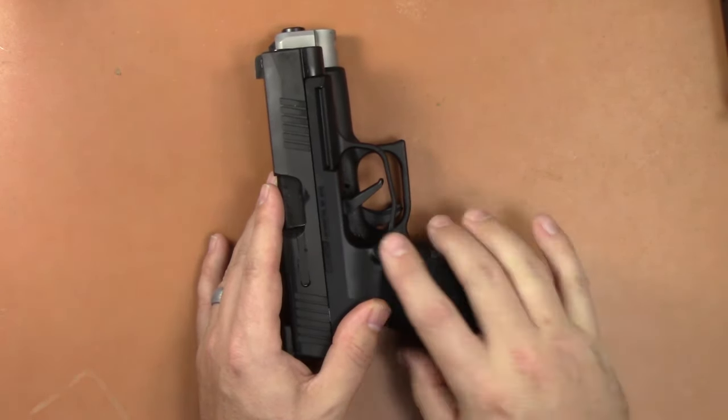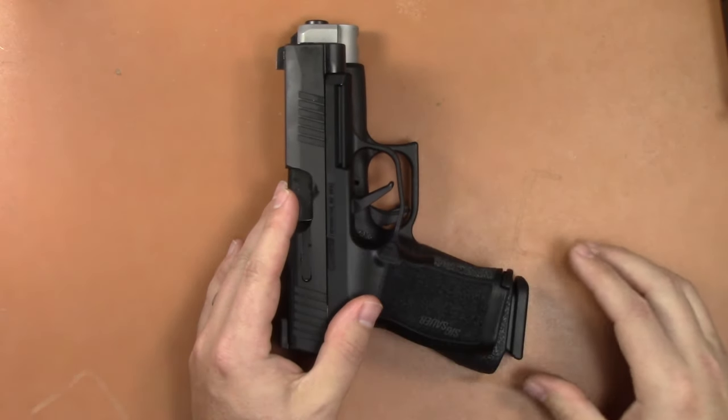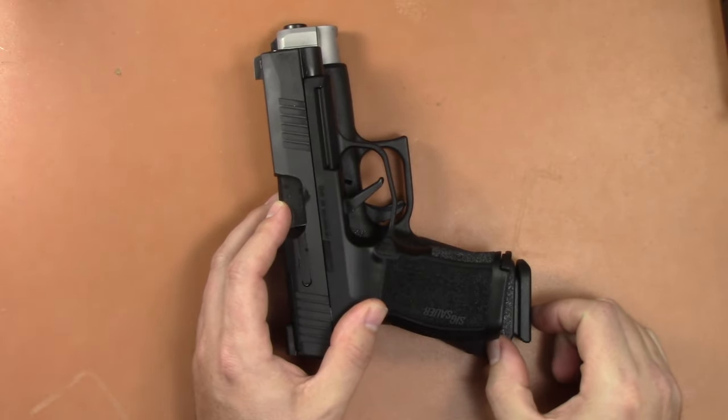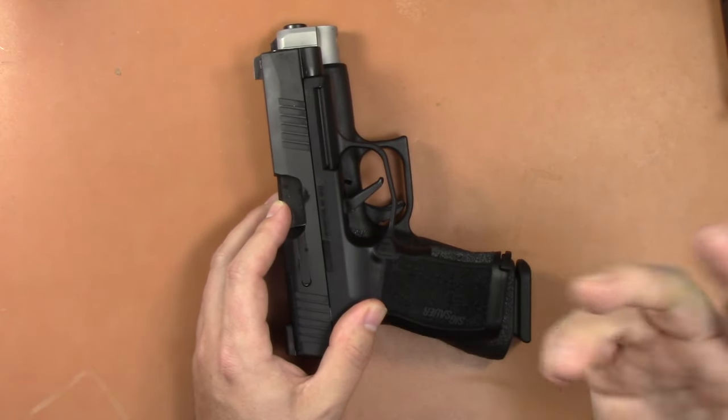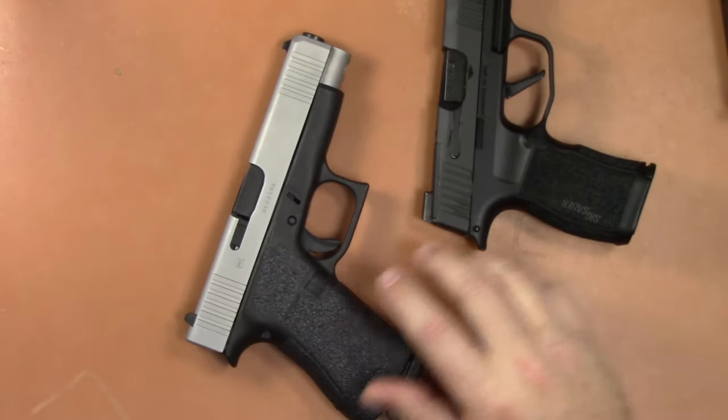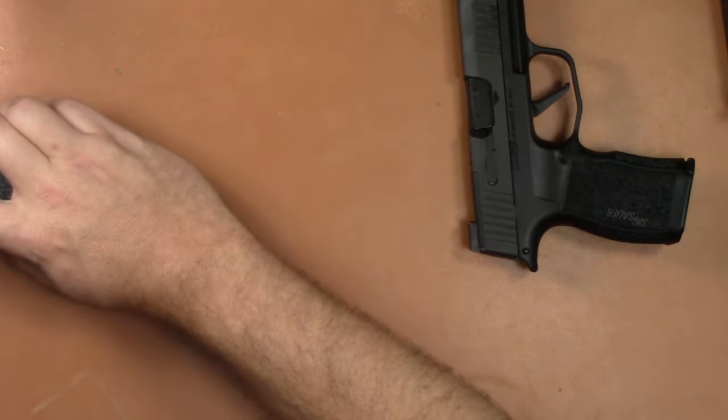So you have quite a bit shorter grip with the 365 XL. That doesn't seem like a lot, but that much makes a big difference in printing. It really does when you're carrying inside the waistband. So that's a side-by-side with the 48.